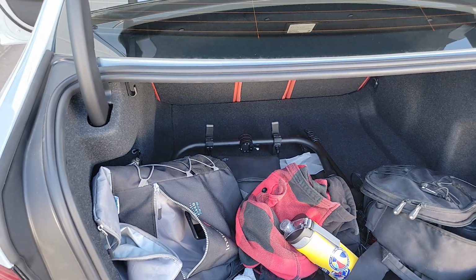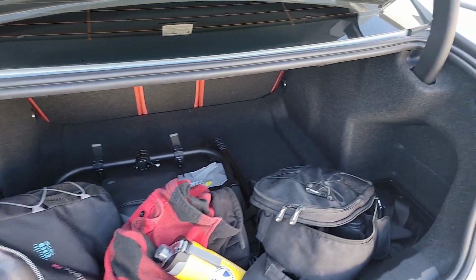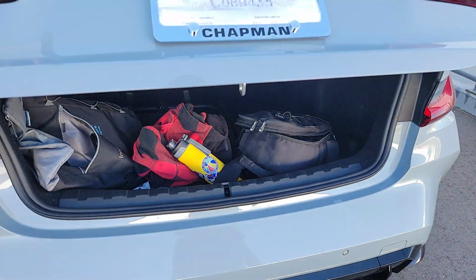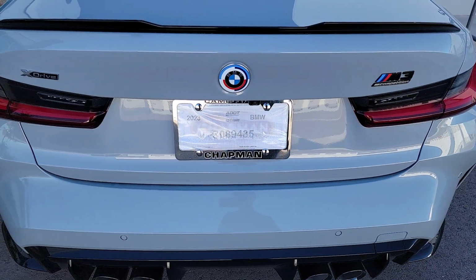So a lot of great features here. I do like the automatic trunk, especially when I have my hands full. I can just go up here and hit that button and it's going to close the trunk for me. Don't really have to worry about it at all.